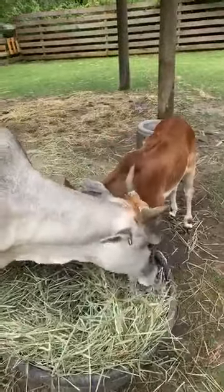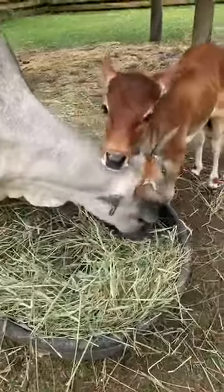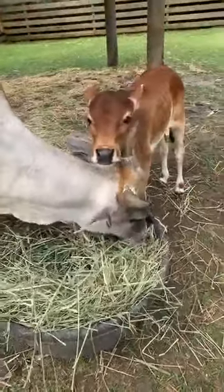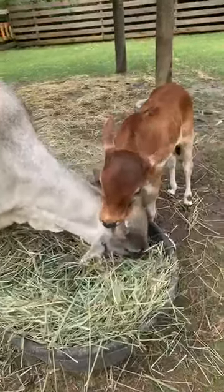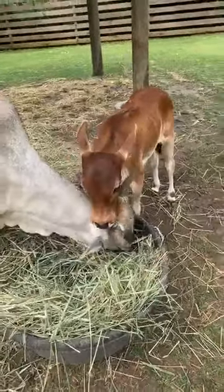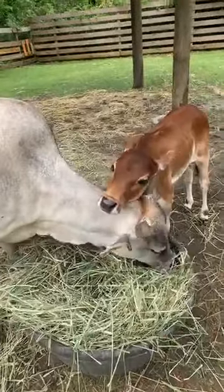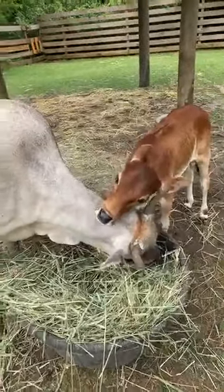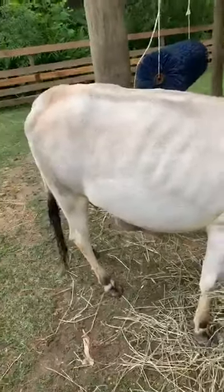And Taylor, what kind of cow is this? This is a miniature Zebu. So these guys are native to India, but are very common in Africa as well. And this is about how big they will get. They are a miniature species. So at most, they're gonna be about 4 feet. Wow, that's pretty awesome.